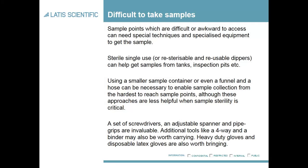Small sample containers or even funnels and hoses can be used where necessary. Hoses especially can be useful when there's a system under pressure. Opening up a full bore quarter turn valve or a ball valve is going to potentially release quite a lot of water, and especially if it's at high temperature, that's going to be dangerous to the sampler. Especially also if you want to get a pre-flush sample, you want to get whatever's in the actual run of pipework that you're investigating. So a hose can often be useful in carrying this out as well.